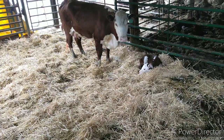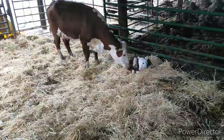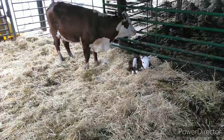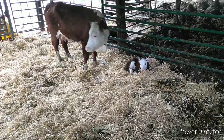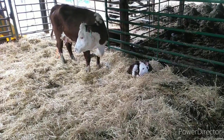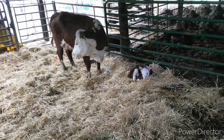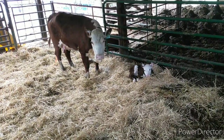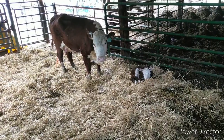Here we go. New mama and baby right there. It's nice and cleaned up, already eaten. Got 1 cow laid out in a lot. Number 1's going to go take a peek, see why. She's one of the other ones that's due right now, so she could be out there pushing, just can't see the backside from here. But I figured I'd show you this one quick.